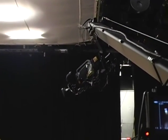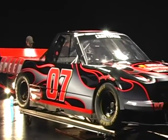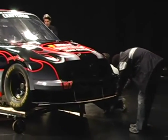I like the challenge of starting with basically a black room and adding specific lights in specific places to create the visual style we're looking for.